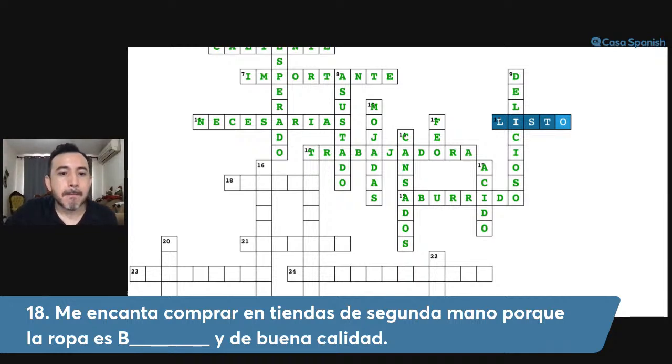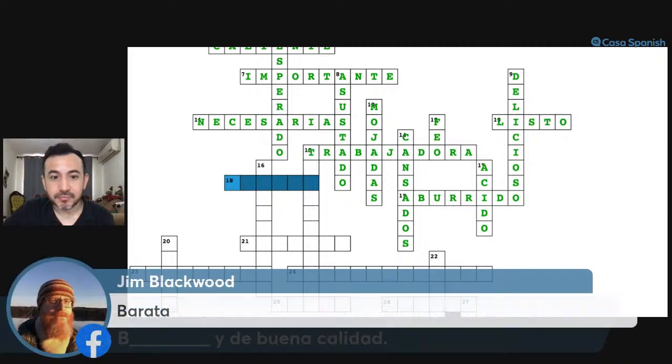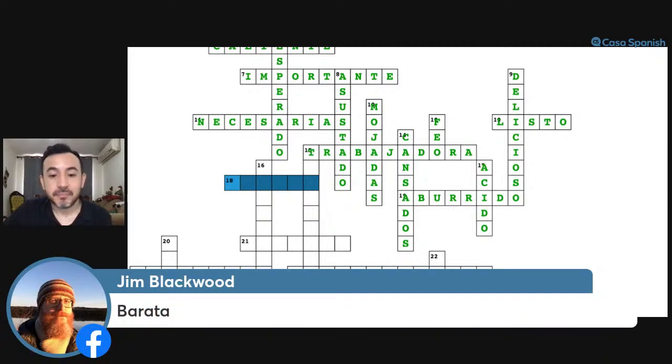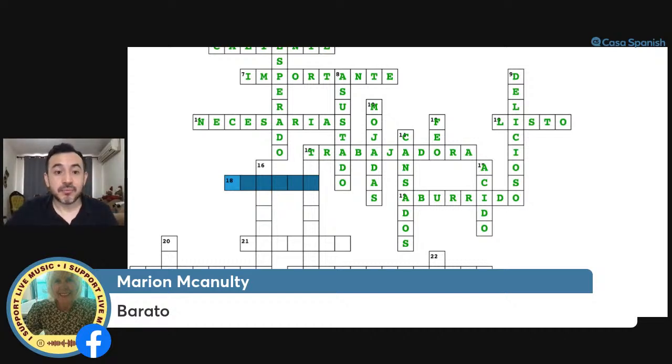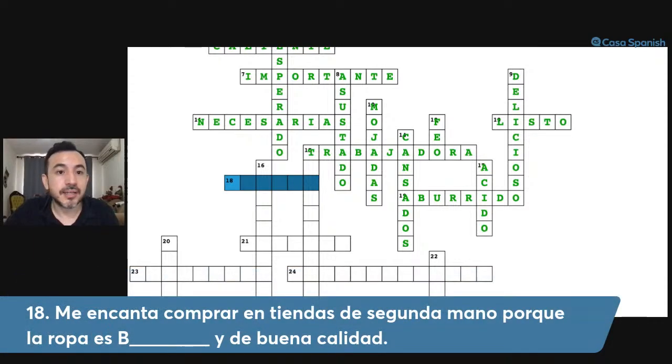Let's move on to 18. Me encanta comprar en tiendas de segunda mano porque la ropa es y de buena calidad. Well done. We have our adjective barata. Barato, that would be the masculine. It is correct, Marion, but in this case, we need barata because ropa is feminine. So we need that barata. Feminine singular. Excellent.